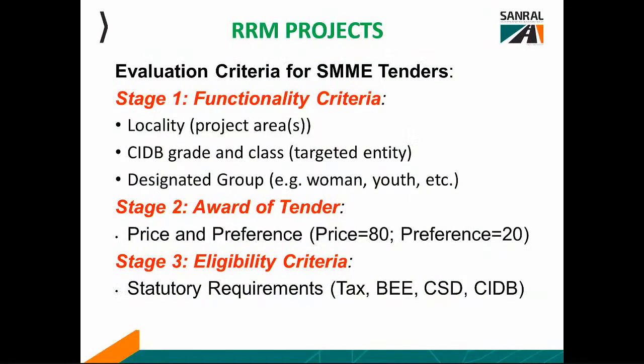Next. And then this is what we are currently busy with in terms of the evaluation process. The evaluation process for subcontractors is divided into 3 stages. The first stage, we look at what we call functionality criteria, where we look at the locality. We look at the CIDP grade and class. We look at the designated group, whether it's women, youth, etc., military veterans, and so on.